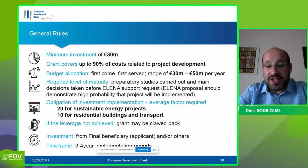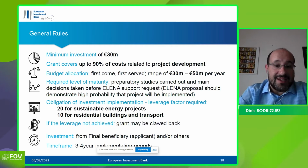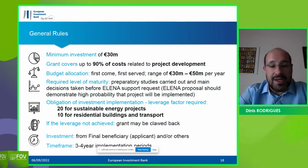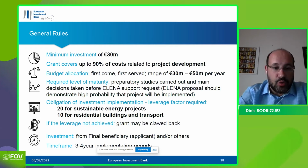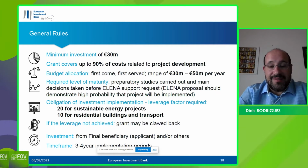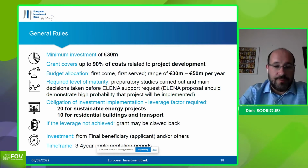For residential and transport related projects, this leverage factor reduces to 10. So that means that if an entity is receiving the same 2 million euros to, let's say, support the implementation of a project to develop an electric tram line in one city in Romania, then the investment at the end needs to be at least 20 million, while in the other case it was 40.